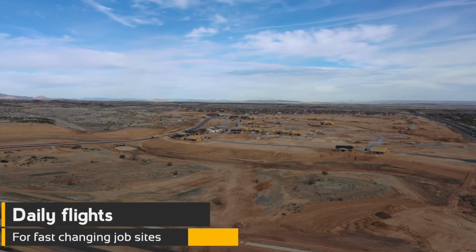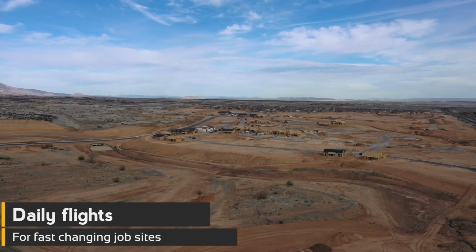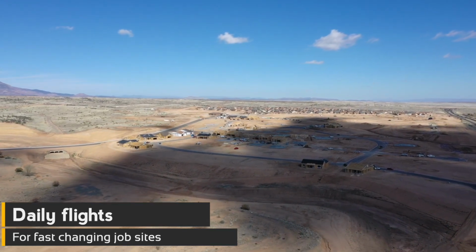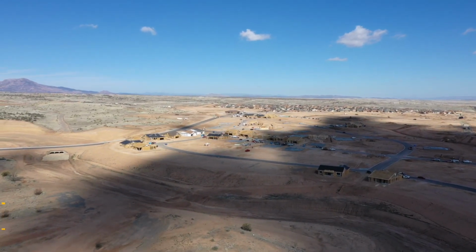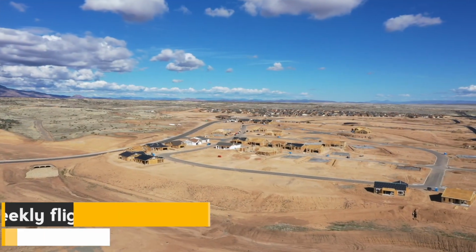Drone images and video aren't just for your final real estate marketing campaign. They can be of great value the moment you pour your concrete for a new home site and track the progress from the start of that site all the way through completion.